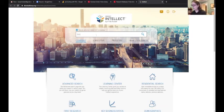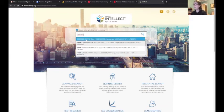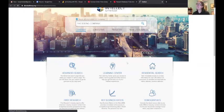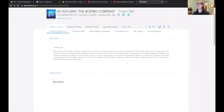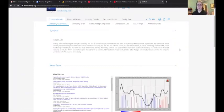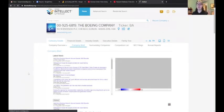So I'm going to put in Boeing, just because they're, you know, big. And if I do a search for the Boeing company, and then wait, it will eventually show me what I want it to show me. There it is. Okay, so Boeing I chose because they are big enough that I know they're going to have information like this available.